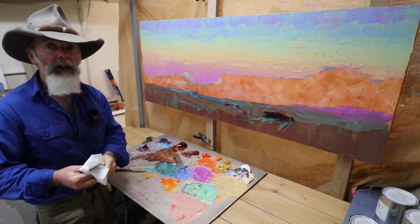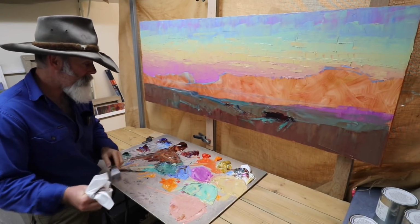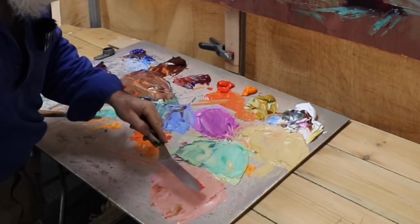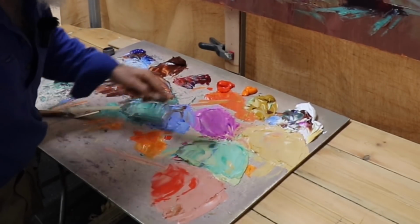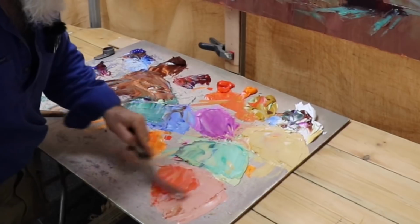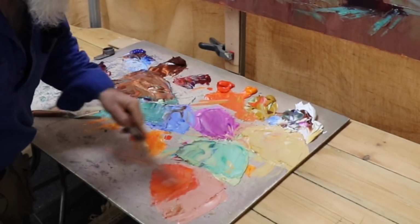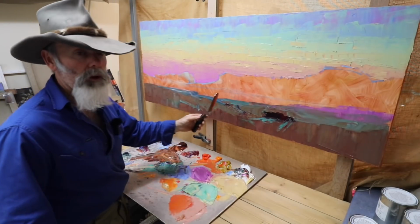Alright, we've played enough of that game. Let's get into putting some light on, shall we? The fun part. Alright, let's go a bit of cad. That is a bright colour. I might throw a little bit of yellow ochre in that. A little bit of white. They're cad colours mainly. Cad yellow. That is a bright colour. Let's have a look.